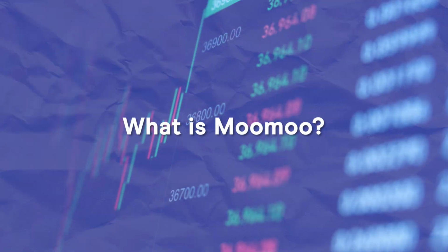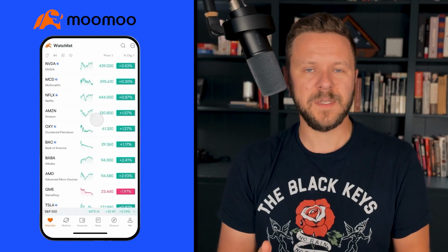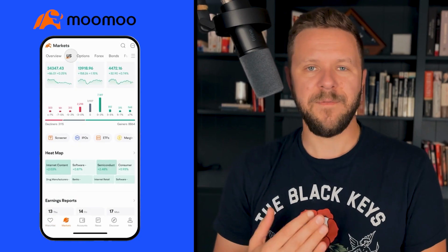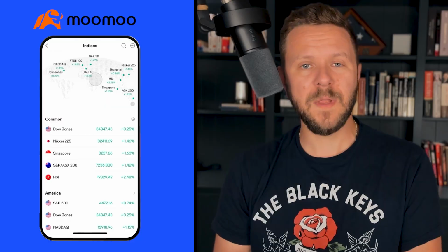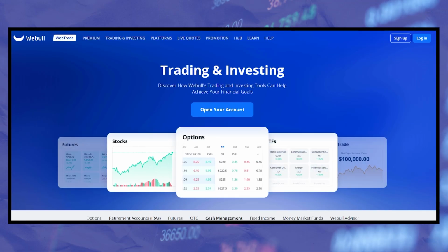Let's dive in. Moomoo is a commission-free investment platform with no minimum balance requirements, known for its user-friendly interface, advanced trading tools, and pro-level data. Direct competitors to Moomoo would be Robinhood, Webull, and eToro.